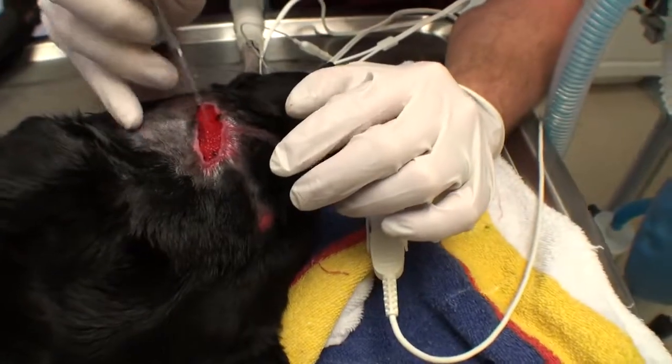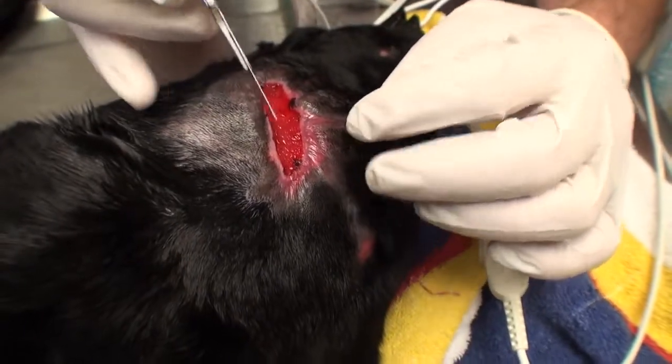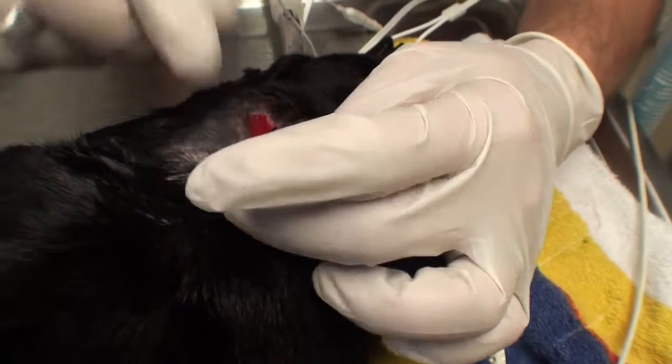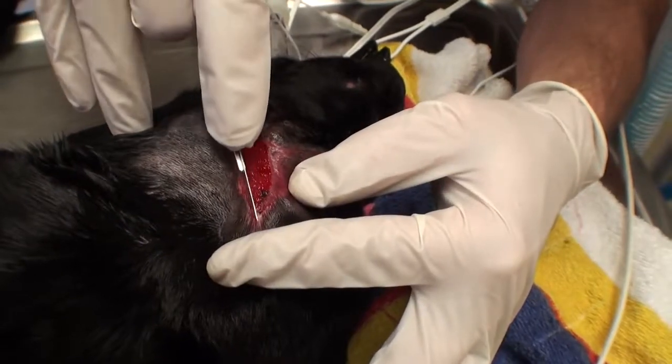These are healed up edges. This is all granulation tissue in here. The wound is trying to heal on its own. I'm going to cut down here, make fresh edges, and then pull this skin together and suture it. It'll make it heal much faster. So I'm just going to go ahead and cut some fresh edges on it right now.